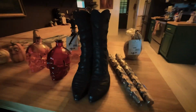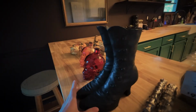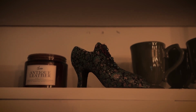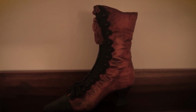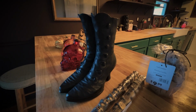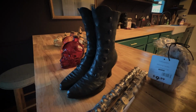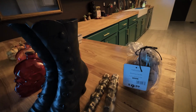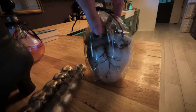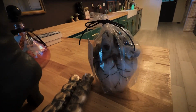Then look at these shoes. I have been obsessed with decorative shoes, like Victorian, kind of gothic, dark academia style shoes for the longest time now. I don't know what it is, but they're just so cute and precious to me. Here's little skull candles and one that's shaped like a heart. It kind of gives me Edgar Allan Poe Tell-Tale Heart vibes.